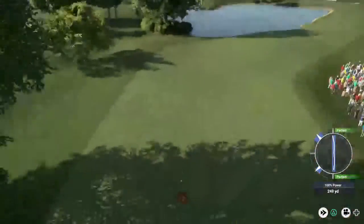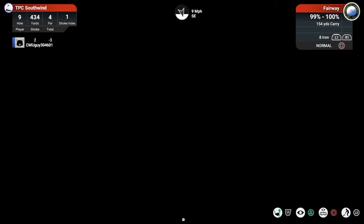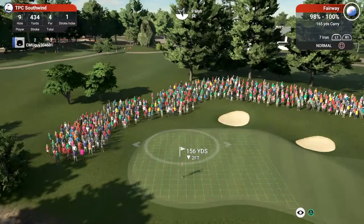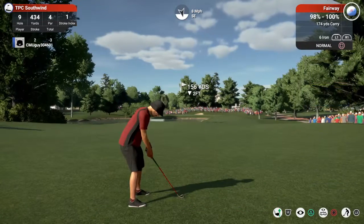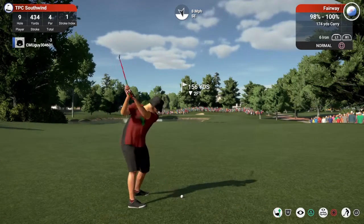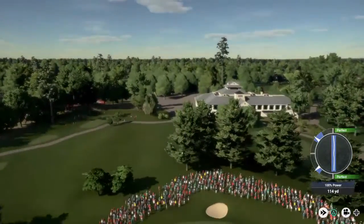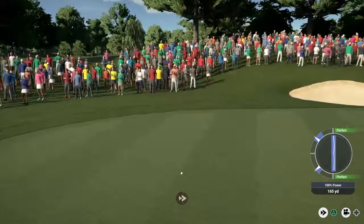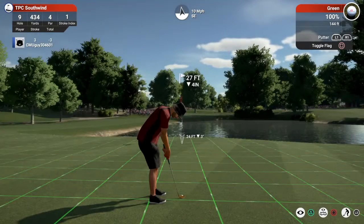And it's looking like this is bound for the short stuff. And from 155 yards out. Going with the 6 iron. Could have put a bit too much club on this one. And I am pretty sure he's going to like that. All right, 27 feet to the cup.